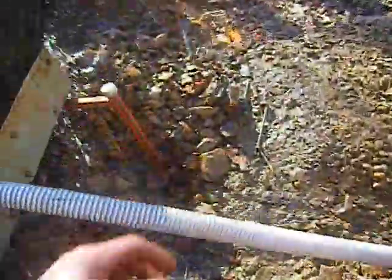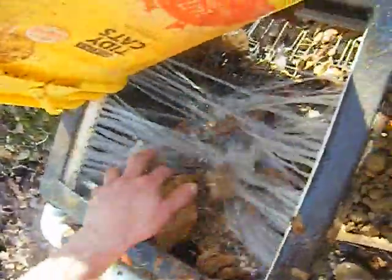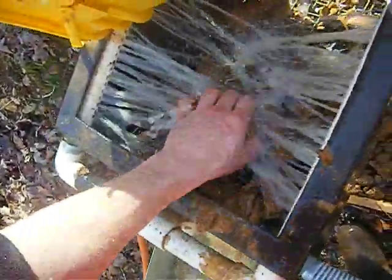So yeah, washing rocks. Just out here washing rocks. Looking for cool rocks and gold. Or, well, looking for gold and cool rocks. They're pretty clean. I mean, some of them still have a little bit of mud on them, but you don't really get anywhere unless you do quantity of product running through here.